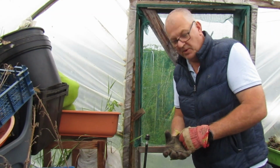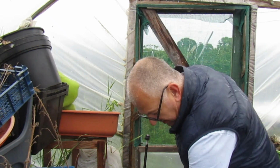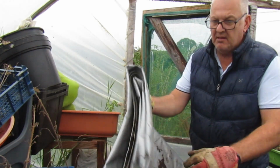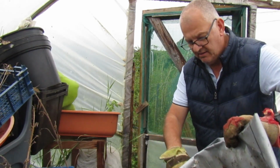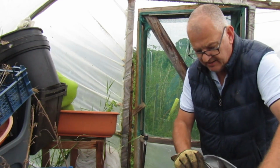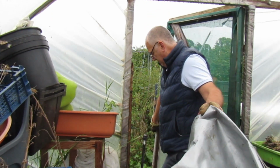So pleased I can walk down and out the door. The rain is coming down so hard. Just found this old piece of tarpaulin on the allotment. I'm just going to use this for a window. I'm getting really wet.